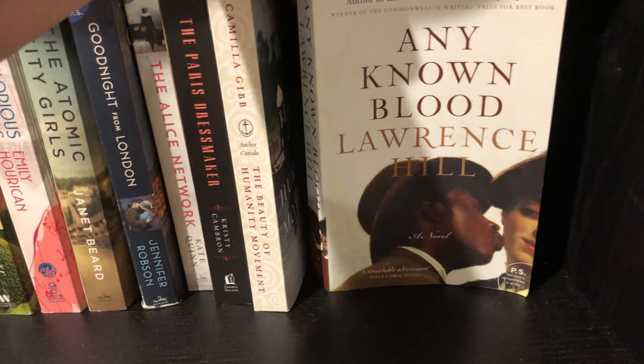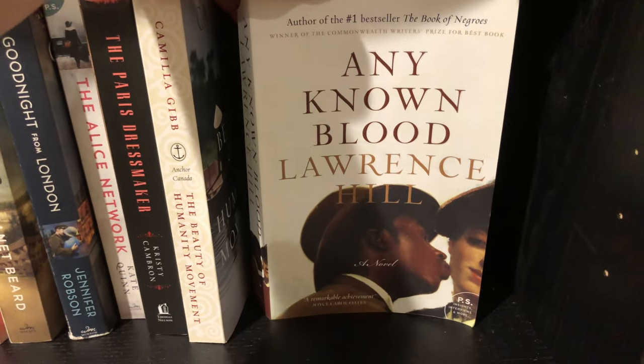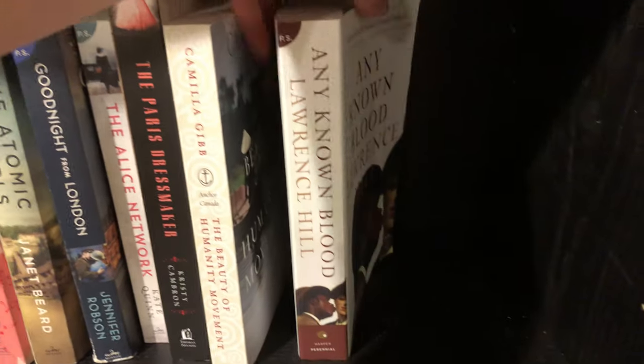This is by, who is it? This is by Lawrence Hill, who also wrote The Book of Negroes, so it's a Canadian author. Technically, it should be on my Canadian shelf, so I'm going to move that over.